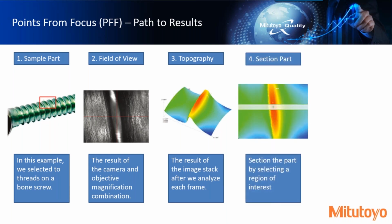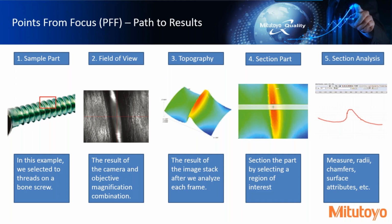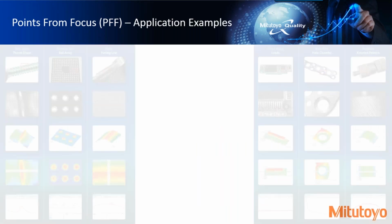So we get that image stack, and then a lot of people want to do a 2D analysis. In this case, we actually cut the workpiece with a region of interest, and then it puts it out to a form-related piece of software. So we'll do contour and profile analysis of this. So this is a 2D method, but we also have a 3D method as well.